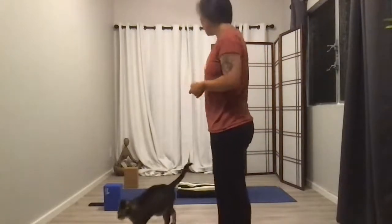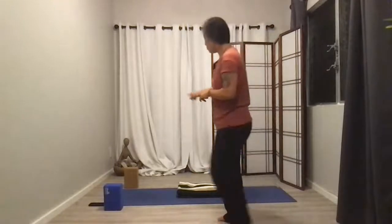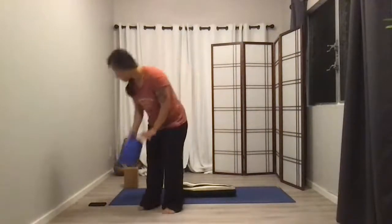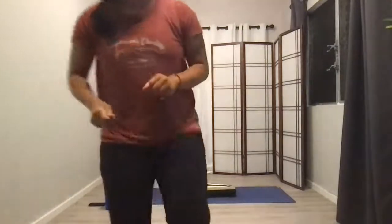If you happen to have a blanket or a towel, we're going to do a heart opener, an assisted, supported backbend, so you can get that. And if you don't have that available, you can always use a block. I have both a cork block and a foam block. I highly recommend a foam block, just because the cork blocks can be pretty intense sometimes, especially if we're really sore.